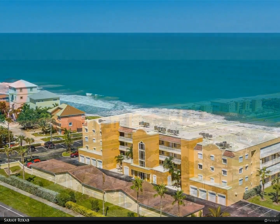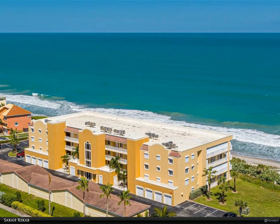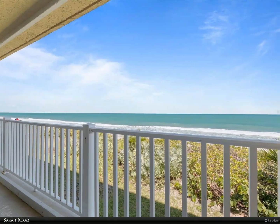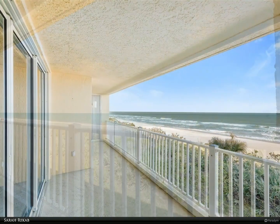Move in ready. Built in 2000. Rear 3 halves with garage. Excellent location and walkability. Paradise found in this beautifully updated oceanfront condo. Light, bright and coastal with spectacular views of the Atlantic Ocean.